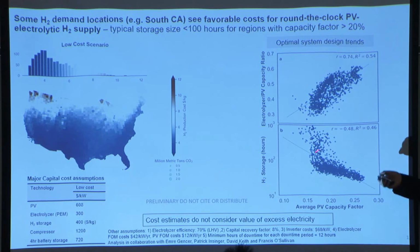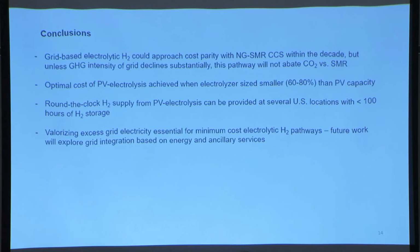Here what we have observed is that instead of capacity factor, we need to look at how much variation we are seeing in a year in the availability of solar generation to actually come up with the right hydrogen storage numbers. And I think I need to wrap up. So I will wrap up then.